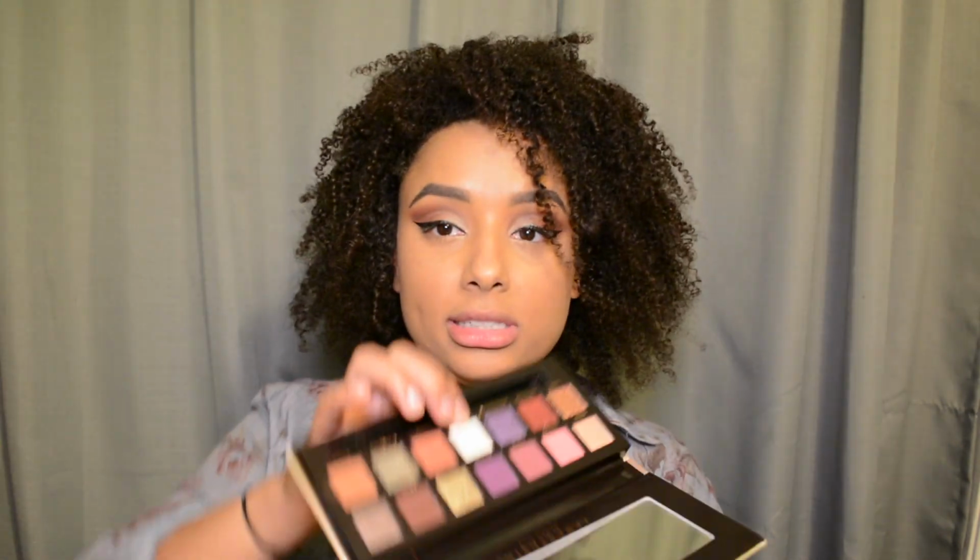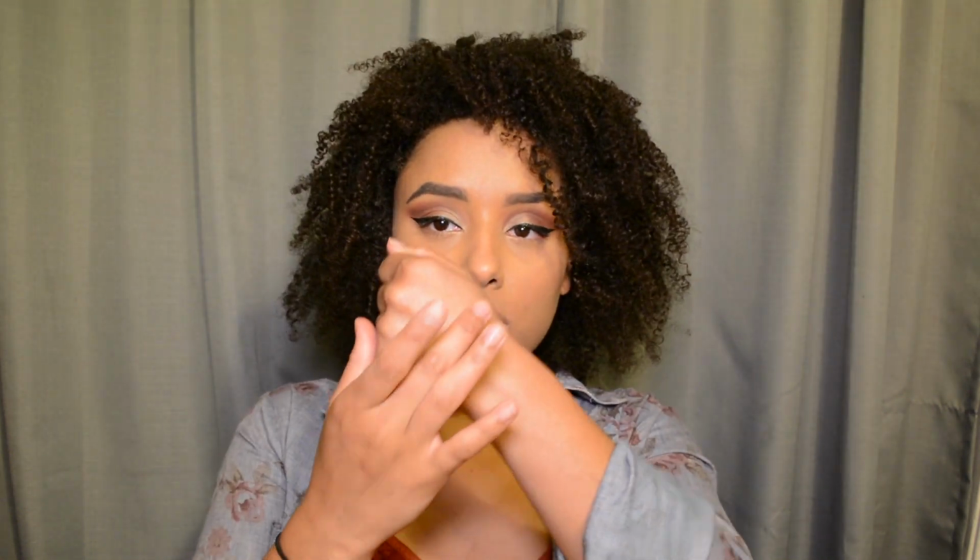So now I'm just looking at the palette and I want to swatch a couple of the shades, just kind of play around with it. So first things first, the shade Trust Issues. That is right there. Why is it called Trust Issues, you may ask? Well, when Jackie Aina swatched it, she said that it looks completely different in the palette than it does when you swatch it. So that is why she named it Trust Issues. So I want to see it for myself. She described this color as a white with really pretty shimmery golds in it. So I'm going to swatch it.